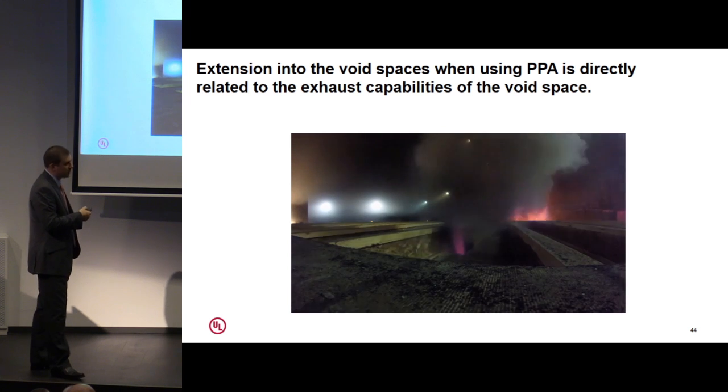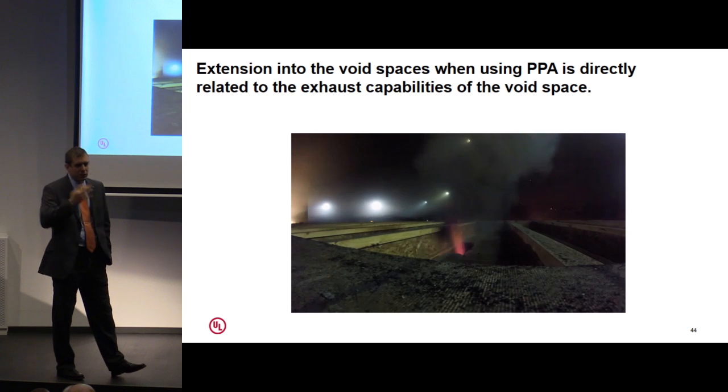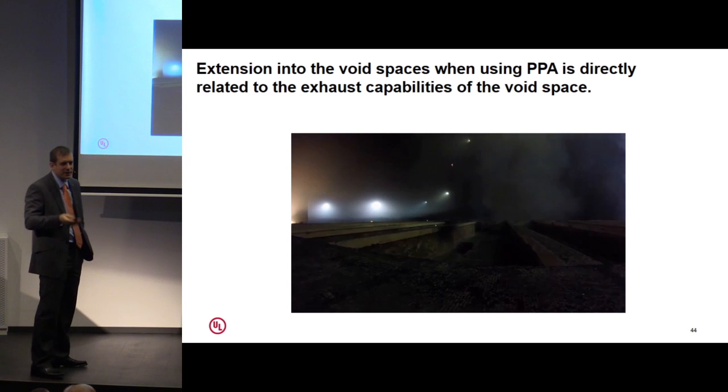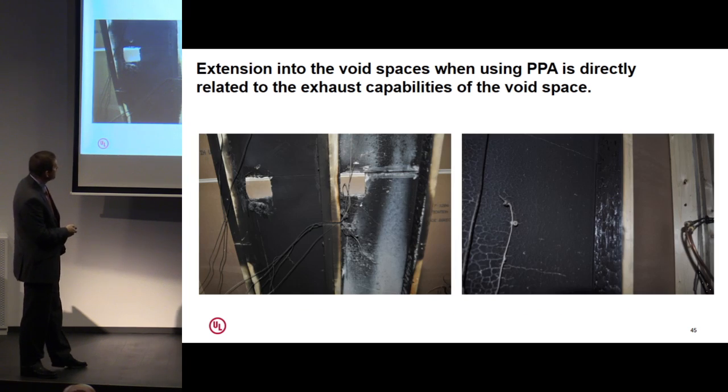Coincidentally, after we did this burn, I hadn't looked at the video beforehand. And it was lucky that we took the wall apart and put the fire out, because without looking at this video, I never knew that happened. I didn't notice that it came out the top. So let's take those 2 walls apart and take a look at it.